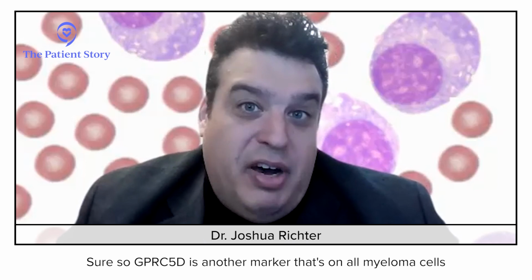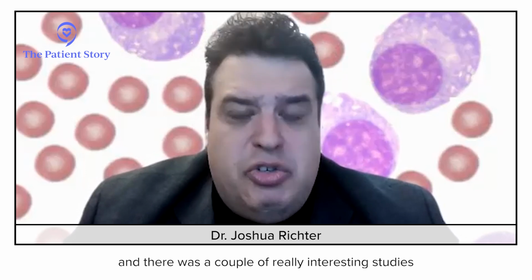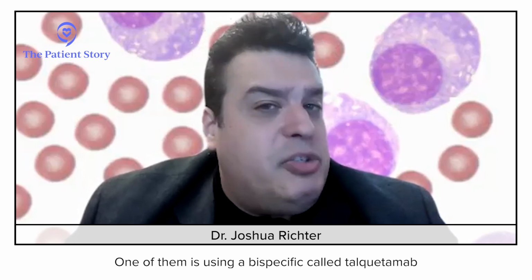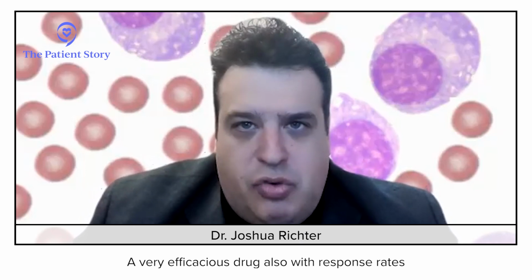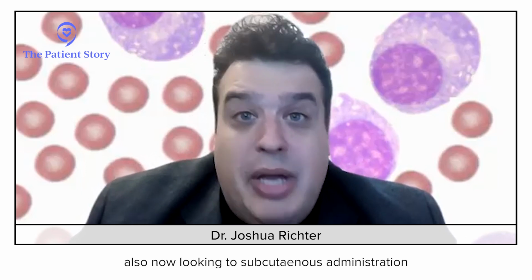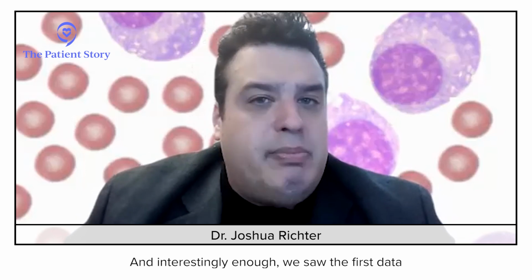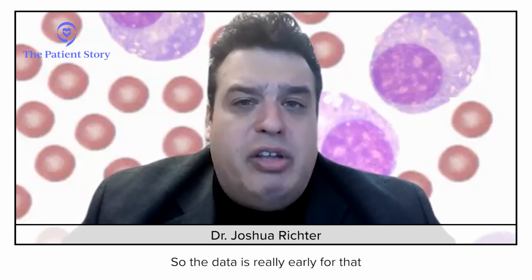Sure. So GPRC5D is another marker that's on all myeloma cells. And there were a couple of really interesting studies. One of them is using a bispecific called talquetamab, which is coming from Janssen, which is Johnson and Johnson, a very efficacious drug, also with response rates in the 70 to 80% range. Also now looking at subcutaneous administration, which has been amazing. And interestingly enough, we saw the first data presented from our colleagues over at Sloan Kettering about a GPRC5D-targeted CAR T cell therapy. So the data is really, really early for that.